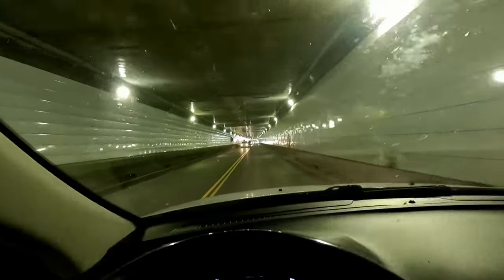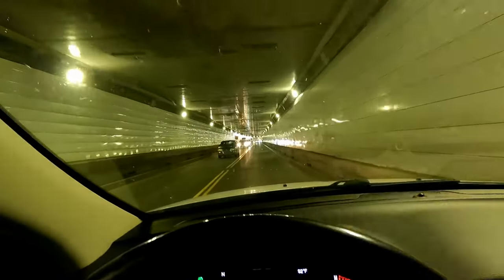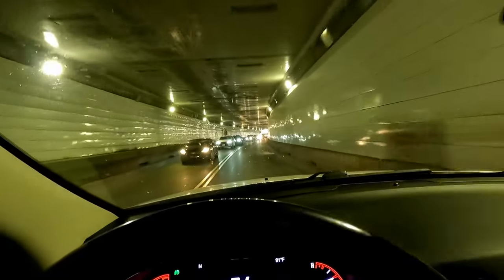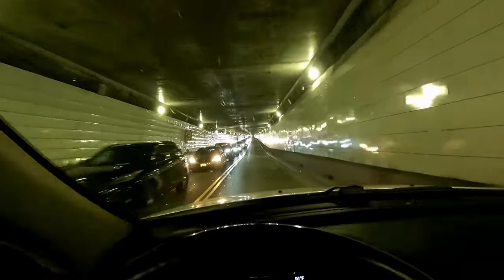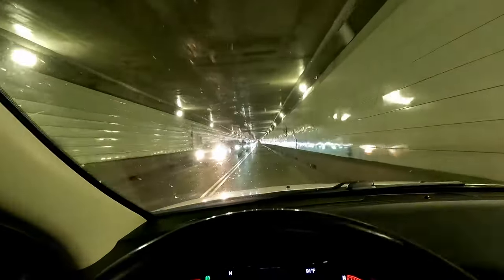A little bit of history about the Windsor-Detroit Tunnel. It was opened in 1930, and it's over 5,000 feet long. The Ambassador Bridge was built in 1929, and let me see, so it's 1 year older. It's 7,500 feet, so it's 2,000 feet longer than the tunnel.